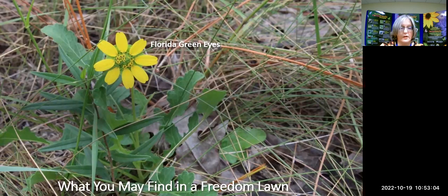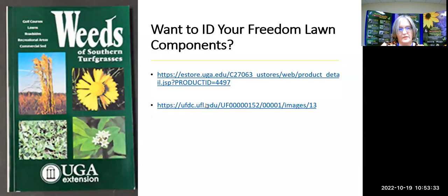And our Florida green eyes, appropriately named because it has green eyes. It's called Florida green eyes because it only grows in Florida. It's endemic to Florida. So you may have quite a bit of these, even though up north you may have had dandelions. Here you're going to have these Florida green eyes. I see no reason to ban them from your yard. I think they're beautiful little flowers.